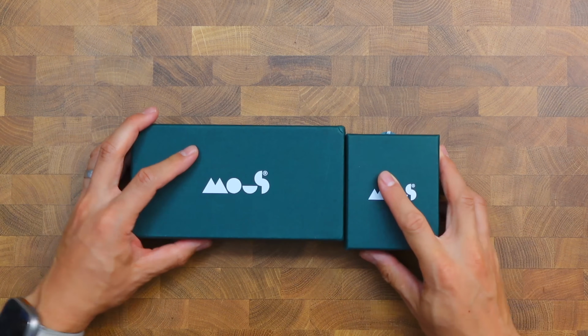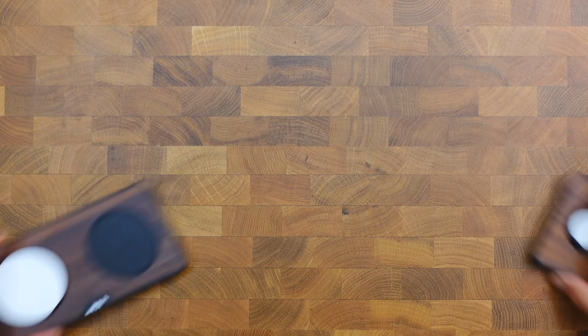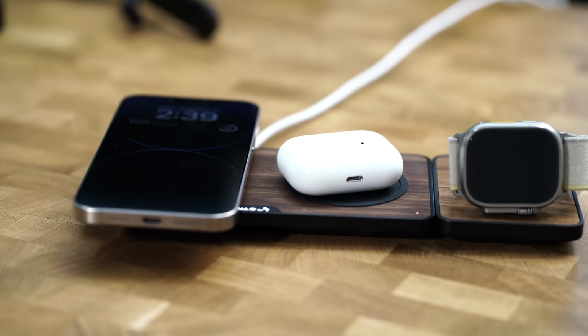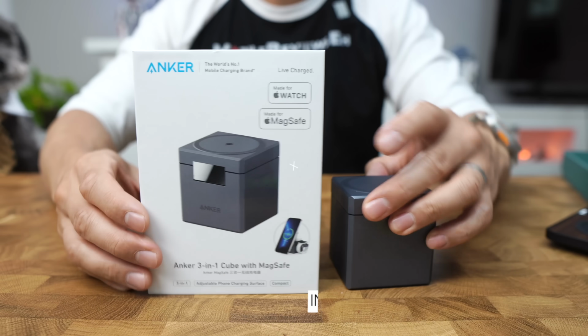When it comes to combo chargers, go with the ones from Mous. They offer the best charge speeds and the build quality is phenomenal. And yes, you can pick and choose if you need the Apple Watch charger. That's pretty nifty. Now if you want something that doesn't lay flat, check out Anker's 3-in-1 cube.